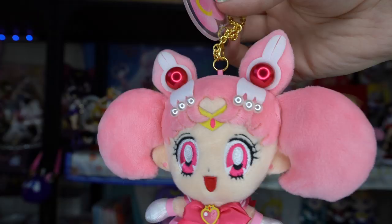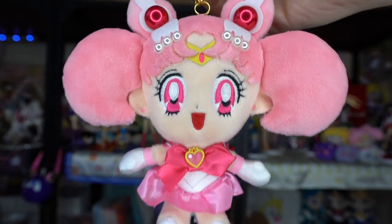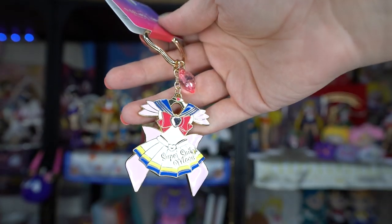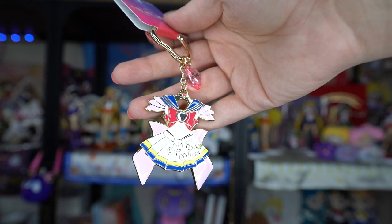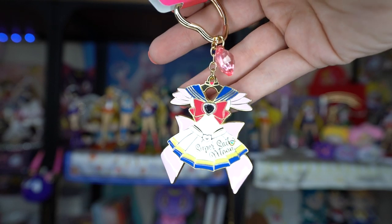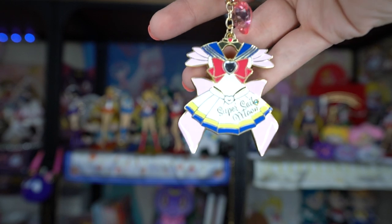These are nicely made little keychains and some of my favorite little plushies because they're so adorable. They cost 3,800 yen. This is just a really simple keychain of Super Sailor Moon's Fuku. It does have a couple of gems on the front that are super sparkly. There's a cute little heart on it as well, and then it's heart-shaped as far as the keychain goes.